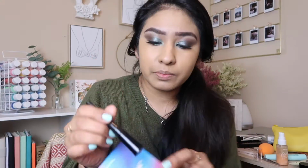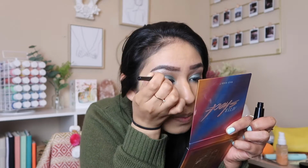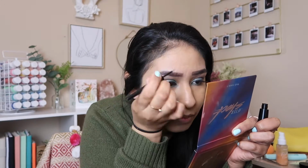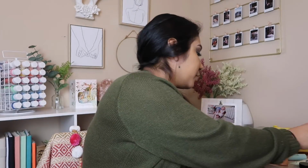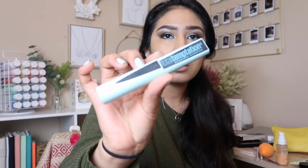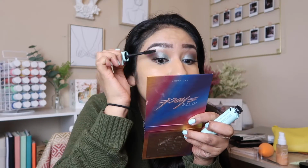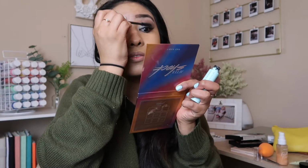So I'm gonna use my e.l.f. eyeliner. Just trace the top of it. Now I'm gonna put on my Total Temptation waterproof mascara. Watching you. Oh my gosh, they look amazing. I really think I am in love with these eyelashes.